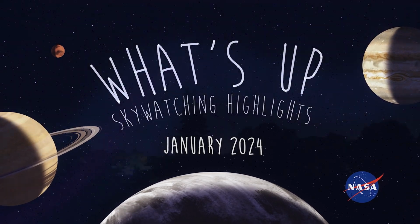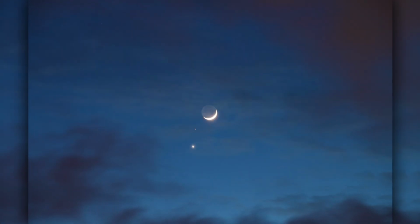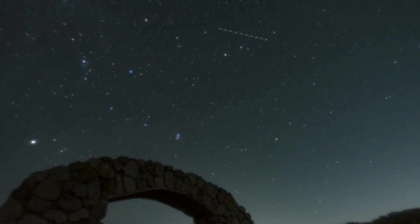What's up for January? Some moderate meteor activity, several great pair-ups of the moon and planets, and how just 4 minutes a day can make a big difference in your view of the universe.